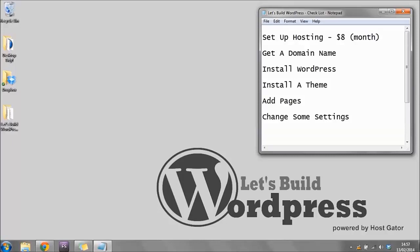The next thing we'll need to do is get a domain name for our website. A domain name is basically the title of our website with www before it and .com after it. So for example, Google's domain name is www.google.com. Once again, a domain name is something you do require if you're going to run a website and will usually cost you around $13.